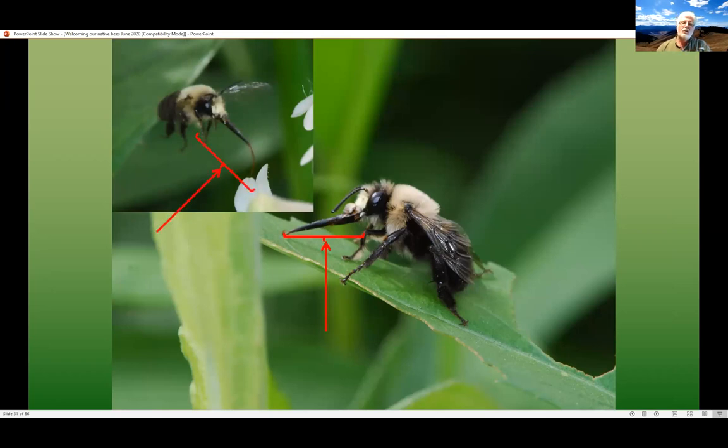So long tubular flowers are incredibly important. I tend to see this bee on plants like Penstemon digitalis, foxglove beardtongue, which has a long tube. So it's very important to have these long tubular flowers for bees like this. Bees like this could not use something like that fleabane or the elderberry because the flower is too shallow.